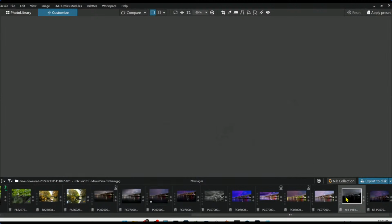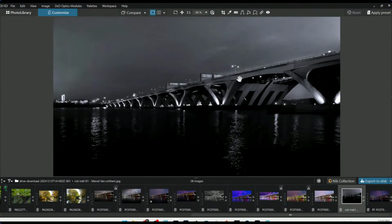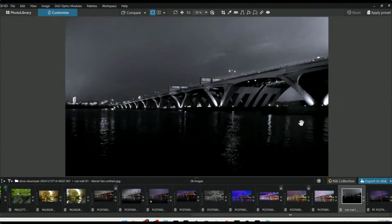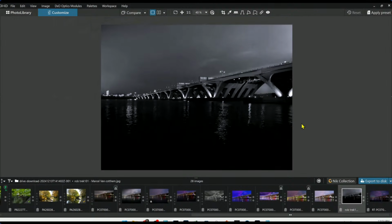All right, let's see. Ooh, so here we have a low-key black and white. So yeah, if we did a 16:9 or 16:7 crop, this would be perfect. This would be a perfect edit. If you want to do low-key black and white, that's nice. Oh, of course it's Marcel, right? Marcel does a lot of low-key editing. But that looks good, Marcel.